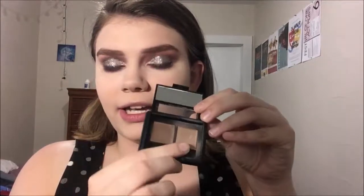Face is still looking pretty weird, so finally going to move on to that. I'm going to go in with contour first. And for that, I'm taking this e.l.f. eyebrow kit, because I'm pretty pale, so this powder shade right here is a really good contour for me. So that is what I'm going to use today.